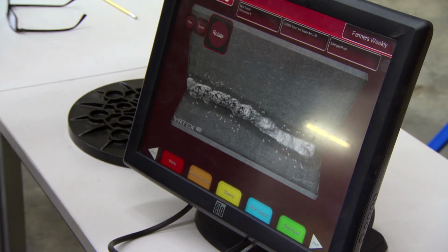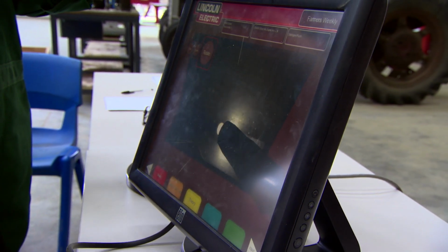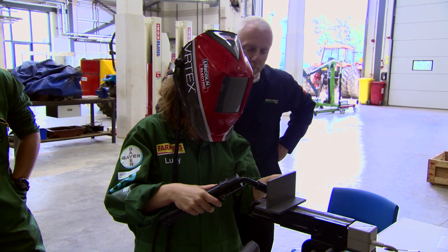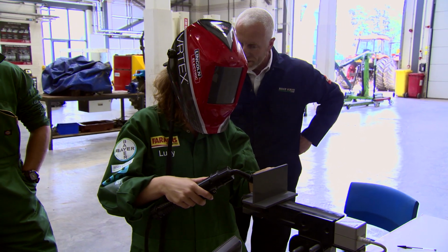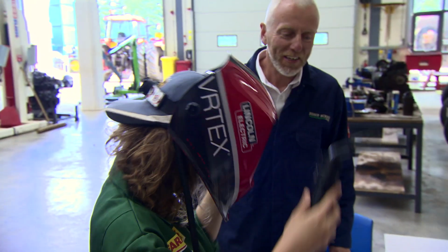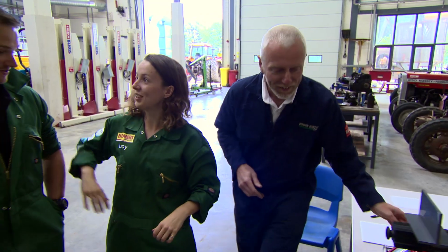Oh my days, that is awful. That was much better than mine. Oh! The machine weld, that was fantastic. That's beautiful. Told you, beginner's luck.